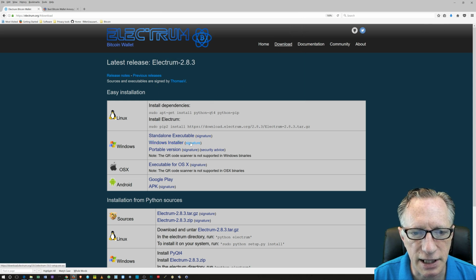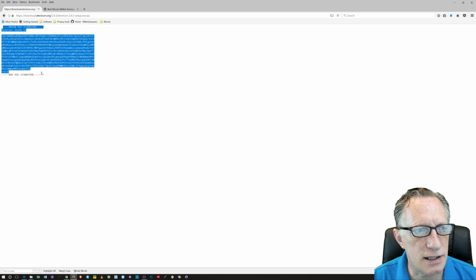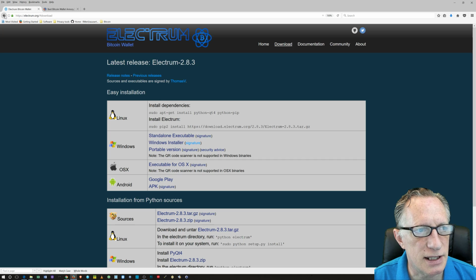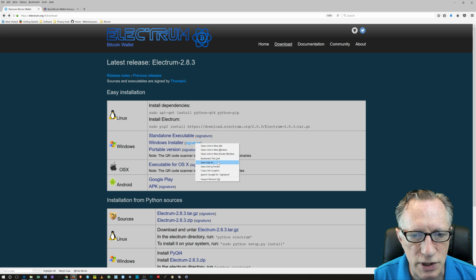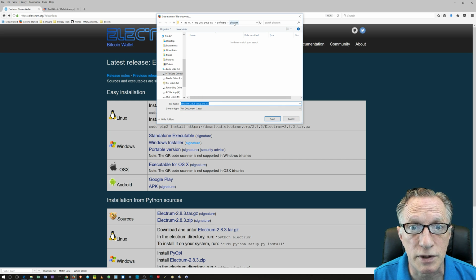We also need the signature, which is over here to the side. It's some cipher text. We're not going to cut and paste this into a text file. It makes it easier if we just right-click on this guy, choose Save Link As. Okay, that gives it the right name that we're interested in, and it puts it in the last folder that I used, which is the Electrum folder.